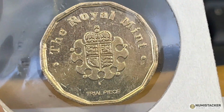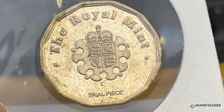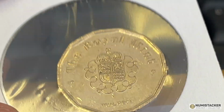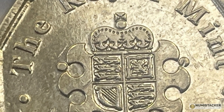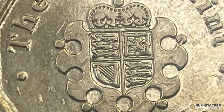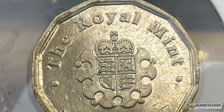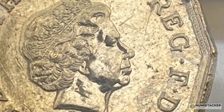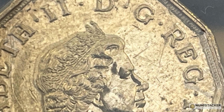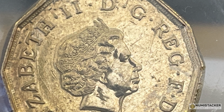There's a lot of trial that goes on, both in terms of the weight, the metal content, the security features, whether vending machines can use these coins, and the Royal Mint undergo a very, very rigorous trial for most of their new coins, and it's quite rare to find these coins. Some of them get sent out to vending machine suppliers, and some of them don't find their way back to the mint. And this is an example of one of these pieces which is now being sent for grading submission to NGC.